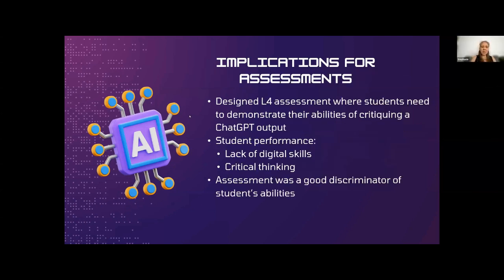So we thought that it was really important, in helping to guide our students in the use of AI tools, to actually get them using them for some assessment, so that they could see what they're allowed to do, how to use them, and that it's okay to use AI tools for certain things. So what we did is a level 4 assessment that Pauldy and I actually run.